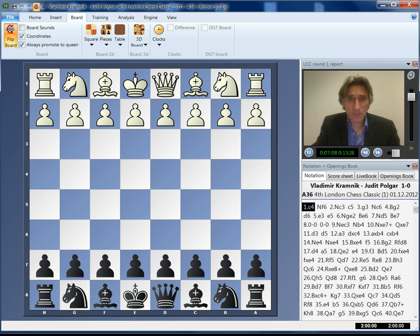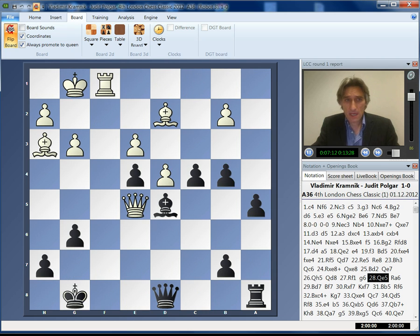Polgar had a very dubious opening and sacrificed a piece to get these four potentially dangerous pawns on the queen side. Now, I know we've leapt way ahead in the game. I'm afraid we haven't got time to go through all the moves.